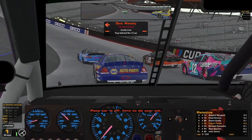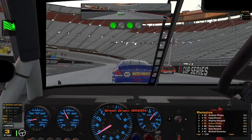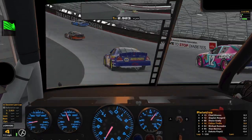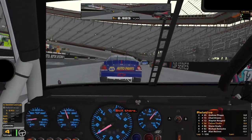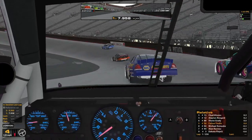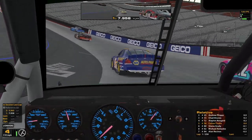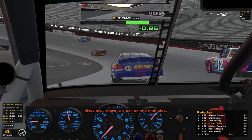Okay, Colton, get ready. Time to do your job. Let's go. Green, green, green. I think first gear was the play. I kind of had to back off a little bit. Those outside lane did not get going at all. Stay low. Stay low. There is a car on the high side.